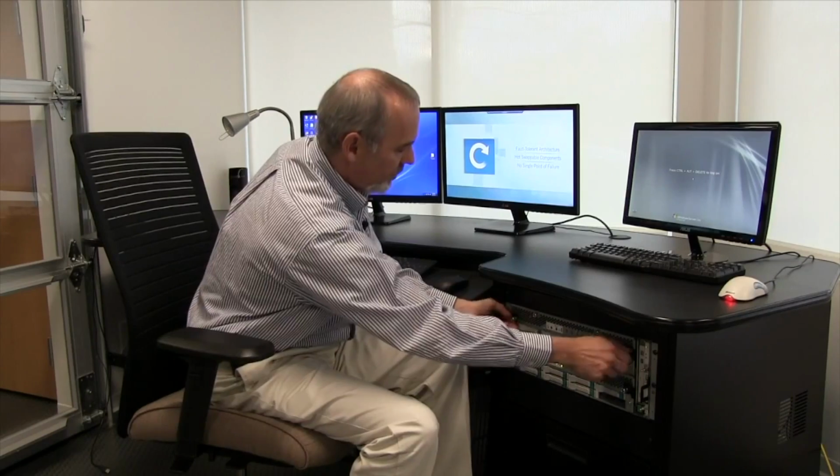This is a user replaceable unit. We don't need to worry about what's inside here. Stratus ships us another one of these. We slide it in, put the power back in to the back of the machine, and it resynchronizes and puts itself back into a fully fault-tolerant state.